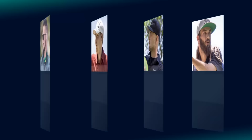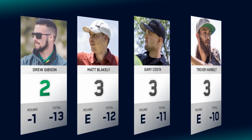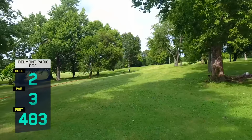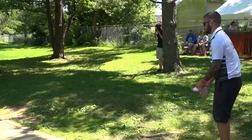But Drew jumping out to that early lead, but lots of golf left on this 19-hole course, so definitely look to see these guys be a little more aggressive. This is hole two, 483 feet. It's almost a par four because of how low the ceiling is off the box. I heard it actually was a par four, so there's OB on the left side, which makes this one really tricky. You have to be careful off the box. And that flower pot that you saw just there is also OB.